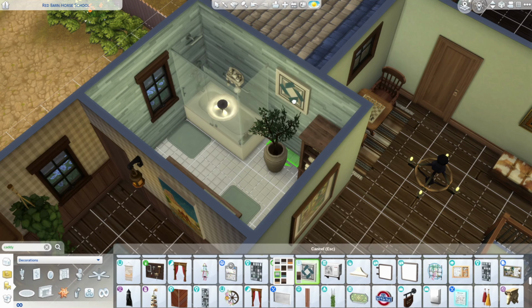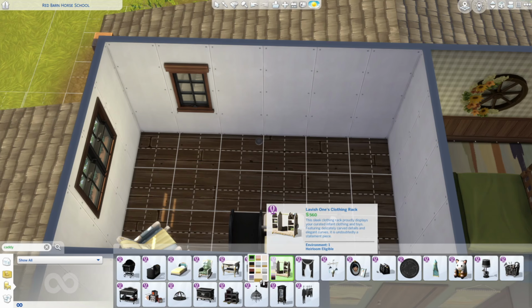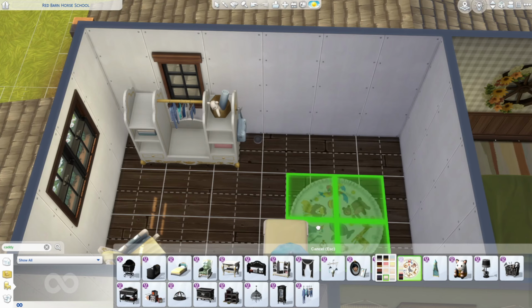And now we're onto the toddler's room. Again, the Storybook Nursery Kit. This is what I ended up really diving into. So I pulled out all of the furniture items. I really love this rug with the circus on it. So that kind of set the tone for the rest of the room.